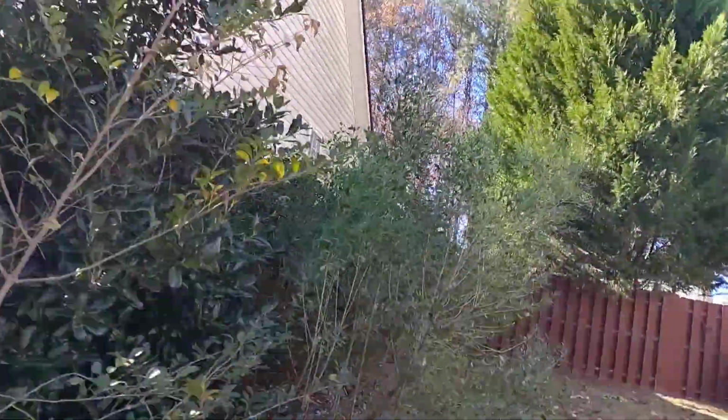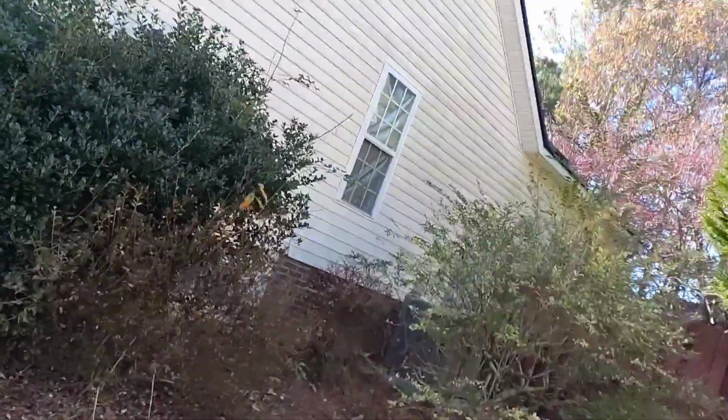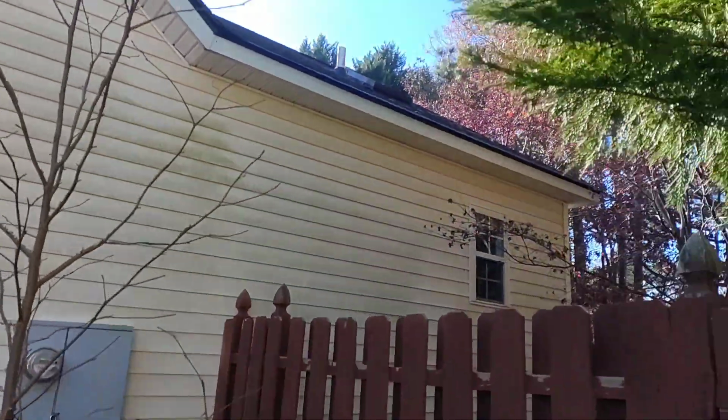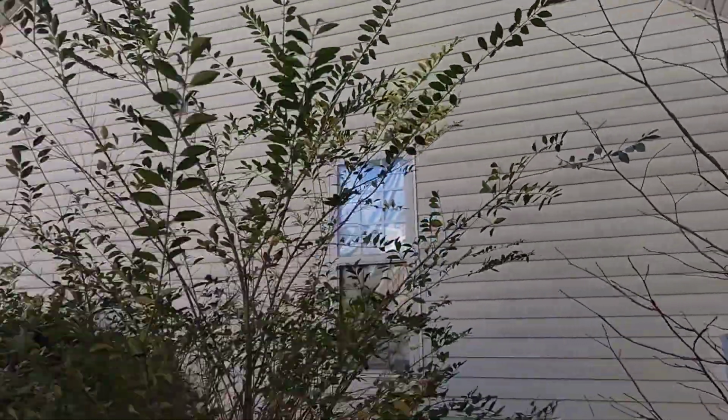Hang tight. I have got it all set up. Took me about 15 minutes. Got the hoses pulled, ladder set up. And this is definitely ready for a good wash. This gate here doesn't open, so we're going to be doing everything through one gate, but you can definitely see a lot of green on this north side.